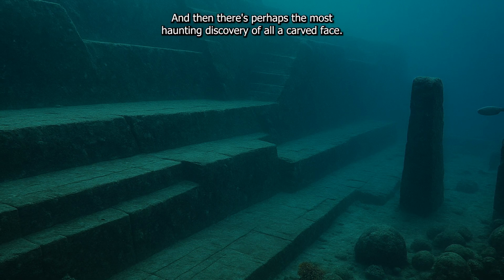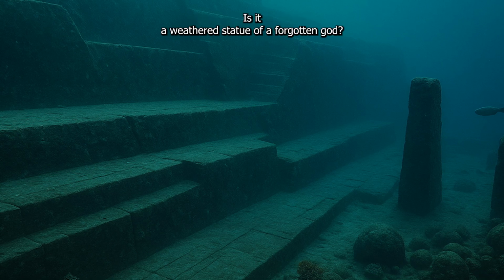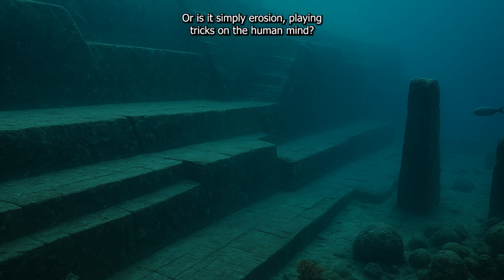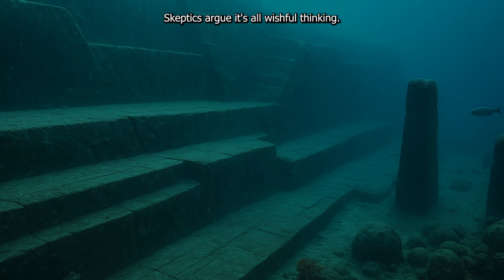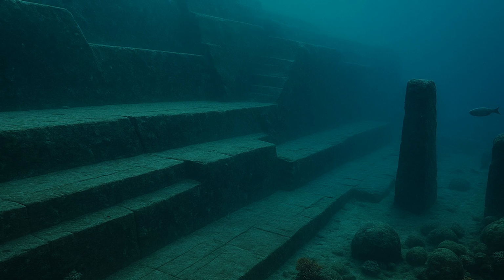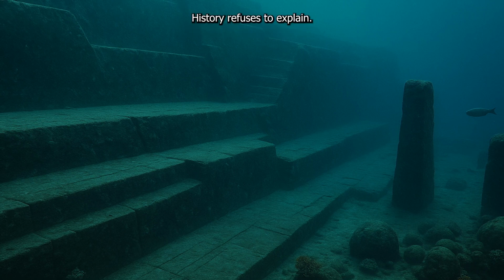And then, there's perhaps the most haunting discovery of all, a carved face, faint but unmistakable, staring out from the stone. Is it a weathered statue of a forgotten god, a spiritual guardian left behind by a vanished culture? Or is it simply erosion playing tricks on the human mind? These anomalies have sparked fierce controversy. Skeptics argue it's all wishful thinking. Believers say it's undeniable evidence of a lost and possibly advanced civilization. Either way, one thing is clear. The monument isn't just made of stone. It's built from questions, from secrets, from shadows history refuses to explain.